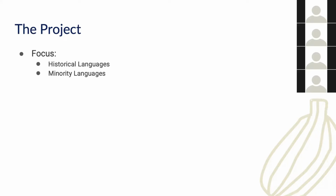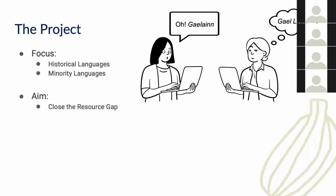In a lot of cases, you find that they're equally, if not more so, morphologically rich, but also that they don't tend to get as much attention. And so they can also be very, very under-resourced by comparison to better resourced modern languages. The aim of the project, of course, is to close the resource gap, to make the technologies that are available for the better resource languages available to the minority languages and to the historical languages, so that people can expect to use their own, whichever language they intend to or prefer to use, or that they work with, or whatever dialect that may be, and that it should be as seamless as using English or German or a better resource language.